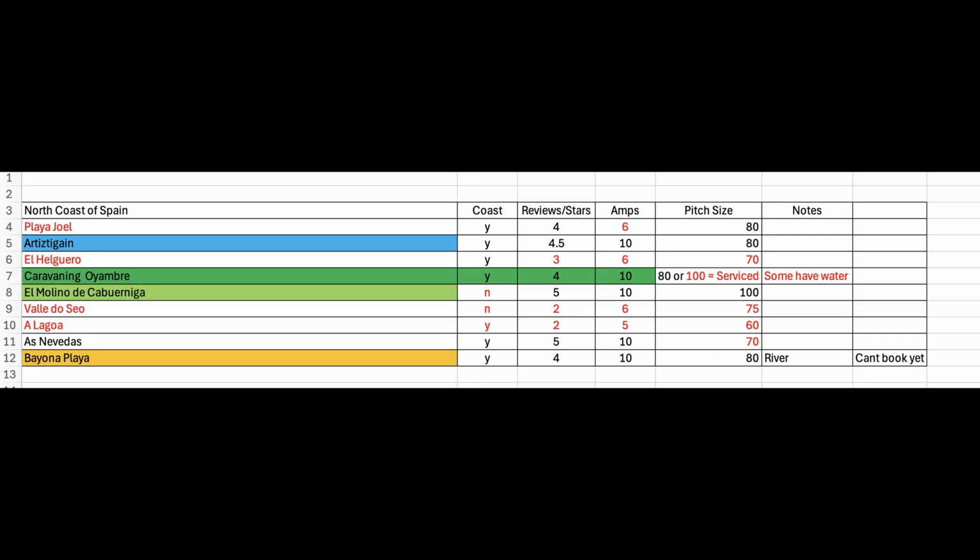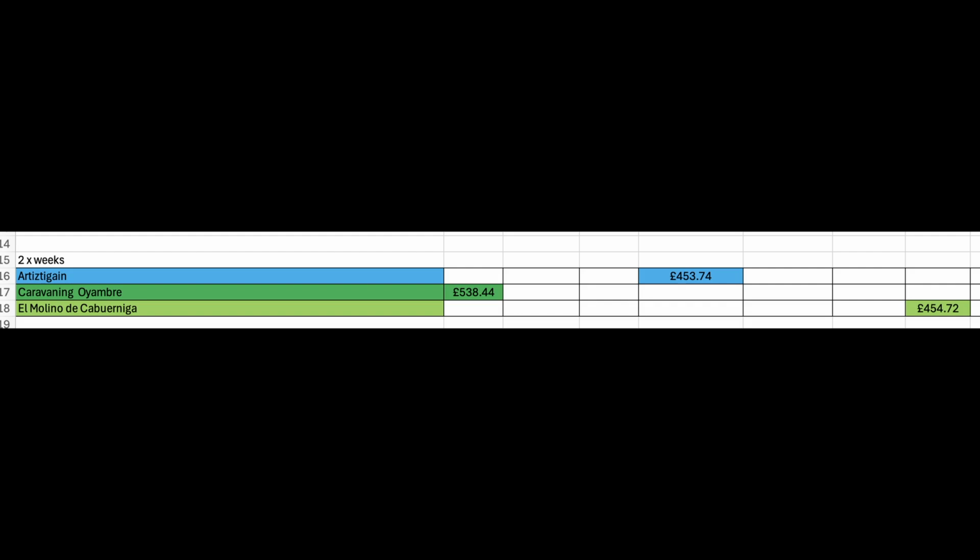Now, as you can see, some of those are 6 amp, and that is clearly no good, especially if you need the air conditioning on. So we need minimum 10 amps. And then we have a look at pitch size. How big is it? Now, the biggest one there is potentially 100 square meters. So the winner is Caravanning Alhambra. And then, as if by magic, this would have been reflected in the pricing. I think somebody's done the homework there. You never know. I was looking for a cheap escape.